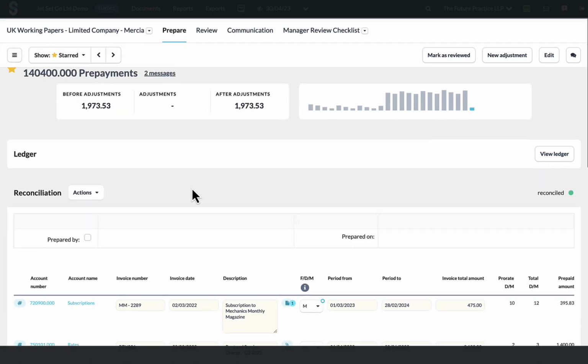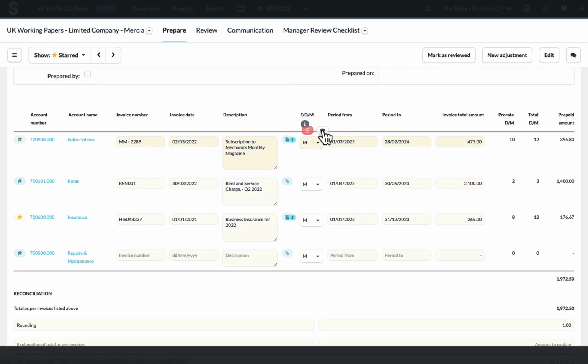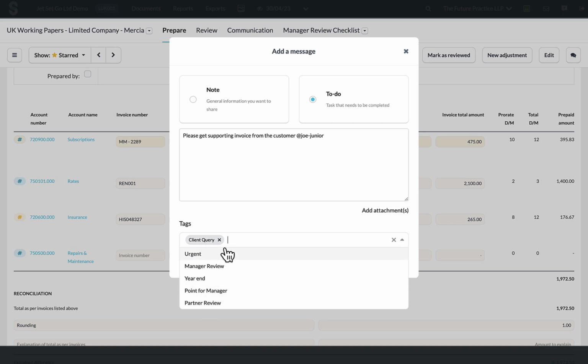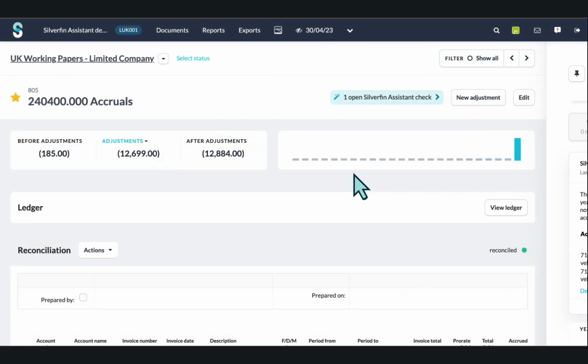So in this prepayment schedule example, the figures from last year are still valid, so we're going to roll those forward. With Silverfin, you can copy the data and the detail from the previous period in just a couple of clicks. One of the great aspects of Silverfin also is that communications are stored within the client file itself, all in context. So there's no more searching through emails, looking for documents. All of the notes, to-dos, and supporting documentation are all stored in one place and in context.